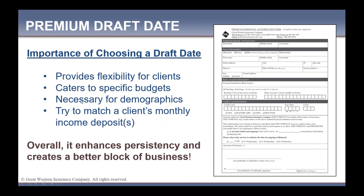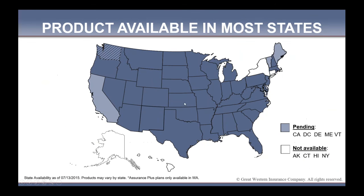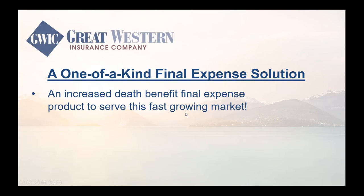Also, keep in mind that they can choose a date for when they want their money to be drafted from their bank account, to match when their Social Security benefits are going to be put into their bank account. And here's the state availability on this product. Again, more states are going to be coming out and approving this Great Western product as well.